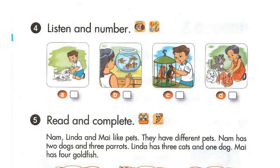3. Do you have any cats? Yes, I do. How many cats do you have? I have 3. 4. Do you have any parrots? Yes, I do. How many parrots do you have? I have 2.